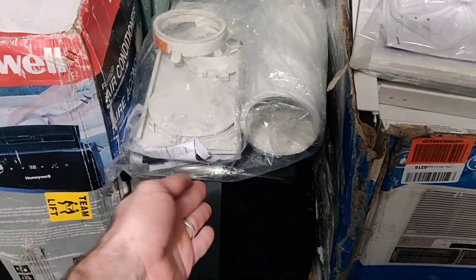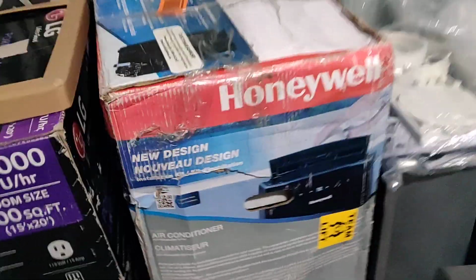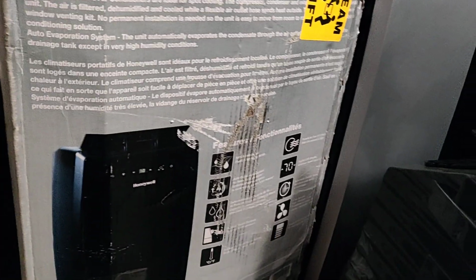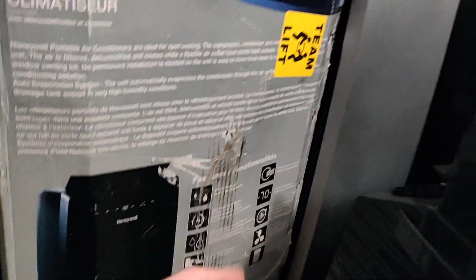So this is another Honeywell AC unit. It's basically the same thing as this one right over here, just different color. I think this is black on black, and that's black on silver, or black on gray. So it's pretty much the same AC unit. It was leaking a little bit of Freon, I think. I'm not positive. There was like an oily substance kind of on the outside. You might be able to see it a little bit.